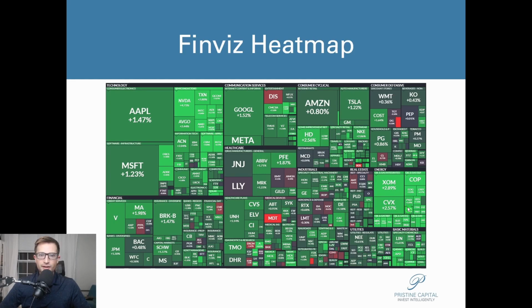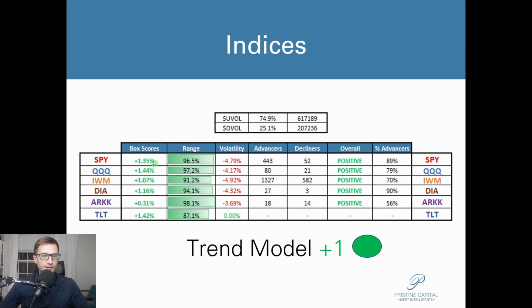We had strength in energy after a big sell-off within this group, and we also had some resurging strength in the semiconductors group. Our indices all ended up being advancers on the day. The S&P 500 went up 1.35%. Our TLT long bond ETF reconfirmed its strength and finished out the session up 1.42%.